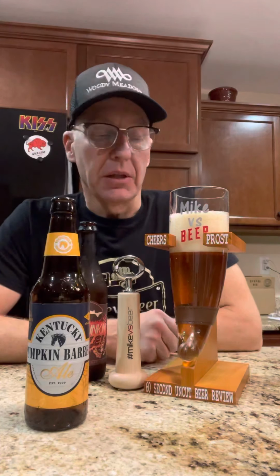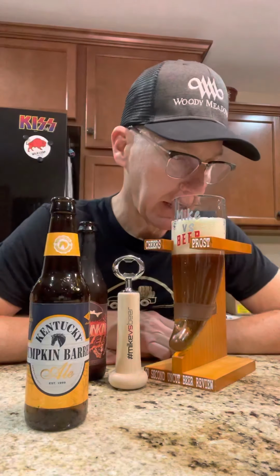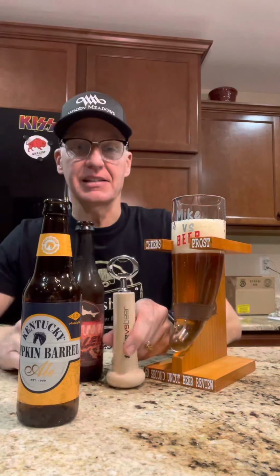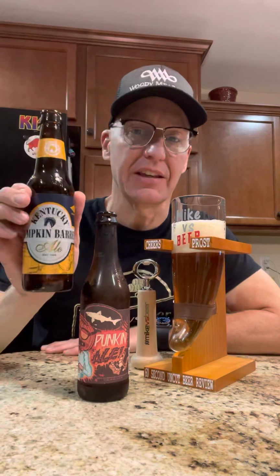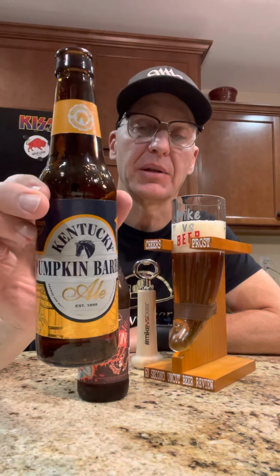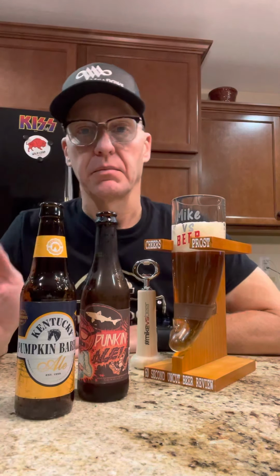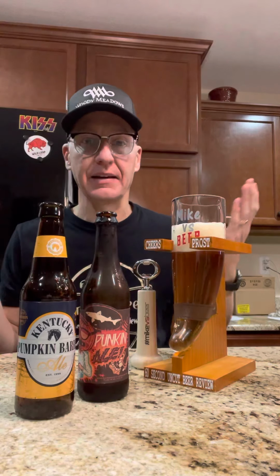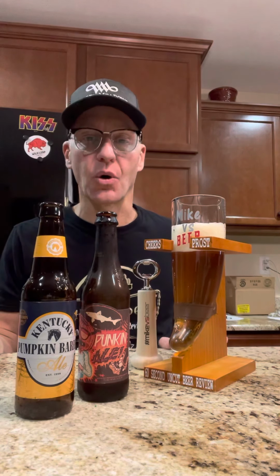So the aromas are very similar. I don't know if it's my glass or just the fact that they're so subtle. Like yesterday, I couldn't smell anything of pumpkin in yesterday's review. Today's very similar. But boy, when I drank the Kentucky pumpkin barrel at 10%, the flavor was very pronounced. There was no mistake you were drinking a pumpkin spiced beer. I'd never order it again. I'm not saying it's a bad beer, it's just not a style that I enjoy on my own. There's so many other good beers, why would I indulge in something that I don't care for?